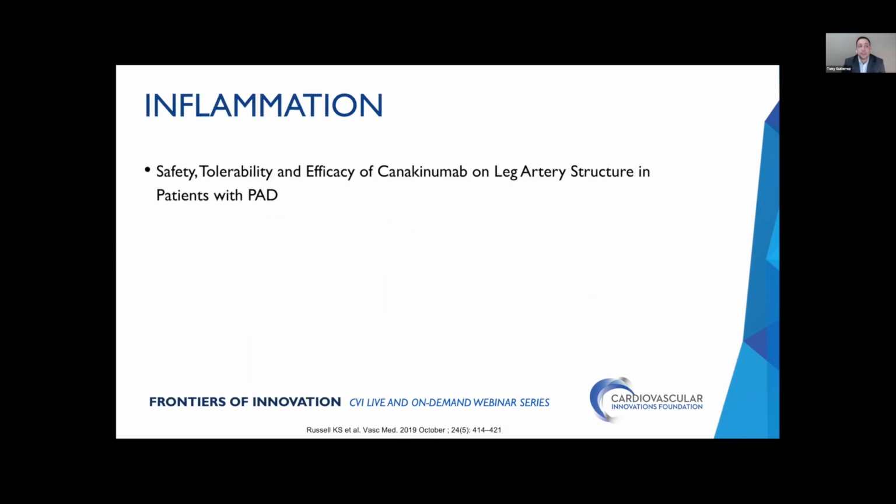Let's switch gears a little bit. Let's move on to inflammation. To do that, we're going to talk about the safety, tolerability, and efficacy of canakinumab on leg artery structure in patients with PAD. Now, this therapy is an antibody that interrupts the interleukin pathway.